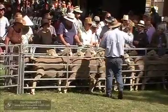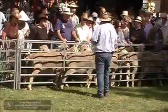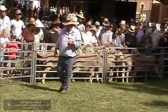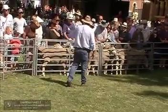Now this here is what we call a drenching race. On the farm, it could be 5 or 6 times the length of what we've got here. We naturally use this to drench sheep, which is putting an oral drench down into the mouth of the sheep for internal parasites, for worms. We also use this race for ear tagging sheep.